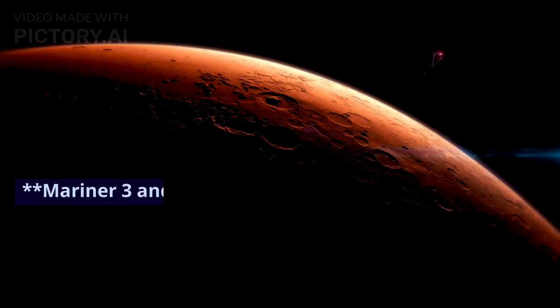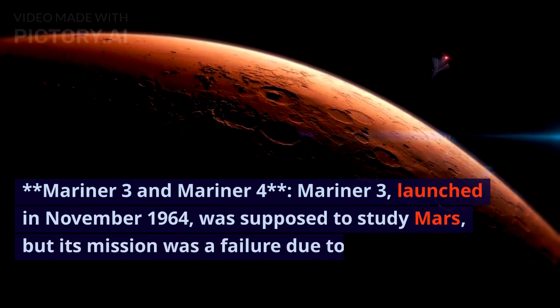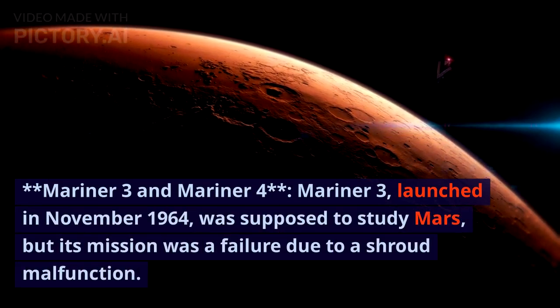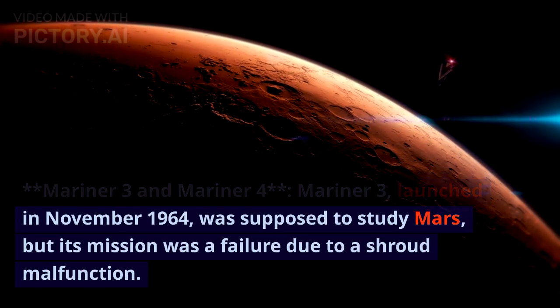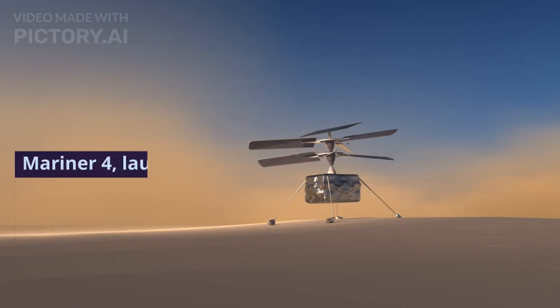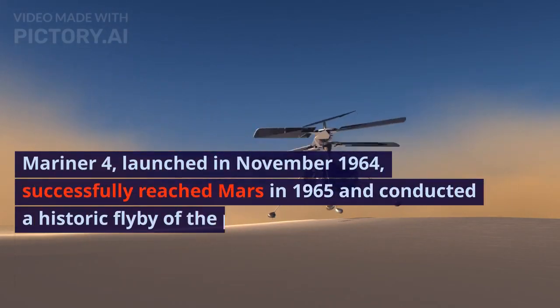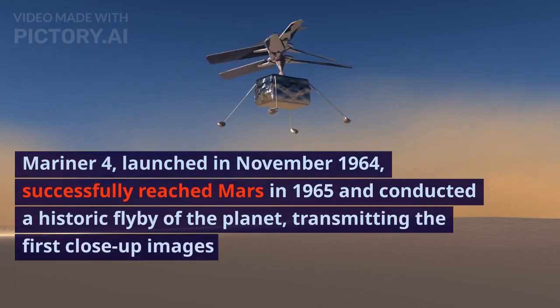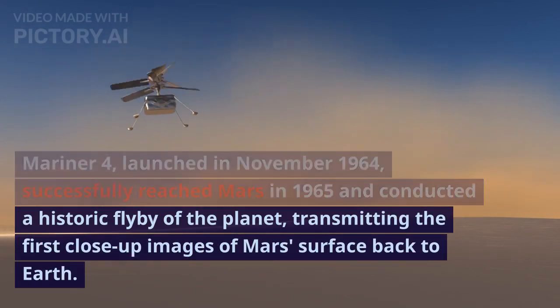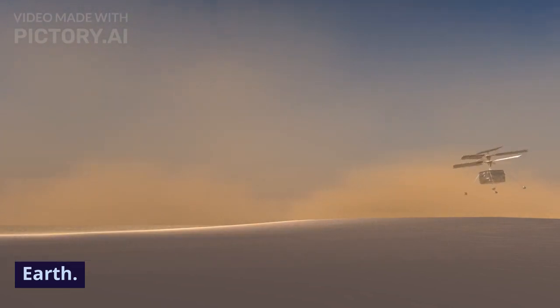2. Mariner 3 and Mariner 4. Mariner 3, launched in November 1964, was supposed to study Mars, but its mission was a failure due to a shroud malfunction. Mariner 4, launched in November 1964, successfully reached Mars in 1965 and conducted a historic flyby of the planet, transmitting the first close-up images of Mars' surface back to Earth.